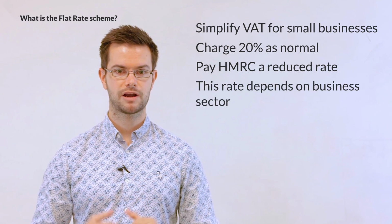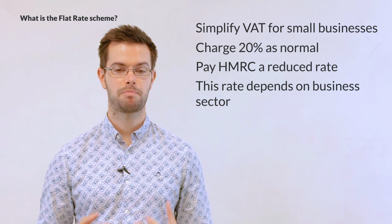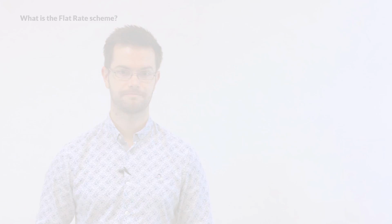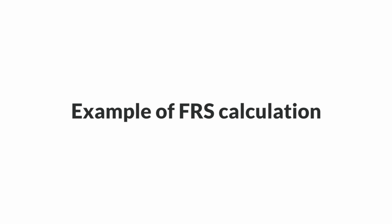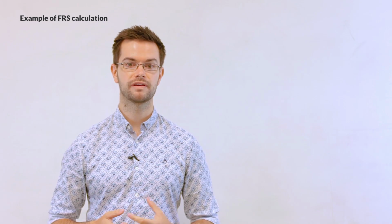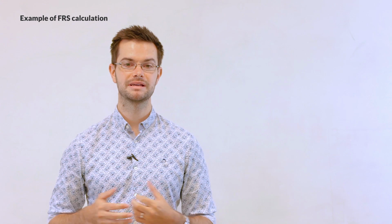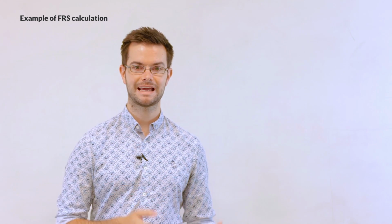Now, for the flat rate scheme, I would recommend going to HMRC's website and seeing which band your business could potentially fall under. Here's an example of the flat rate scheme. I know when you first read about the flat rate scheme, it can be daunting with all the information available, but in this example, we'll run through using a business in the photography sector.